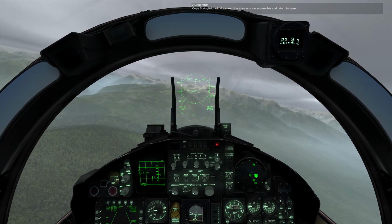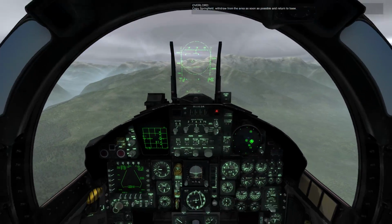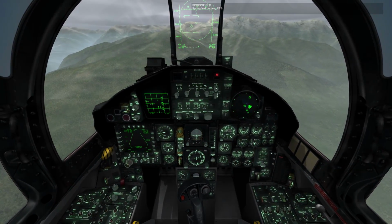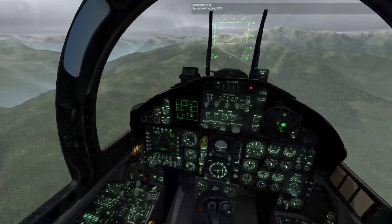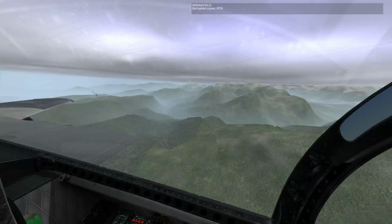Over here, we actually experienced some fluttering. We don't have an asymmetrical load, and we're actually not flying that fast, so this was kind of weird. Springfield copies, RTB. But if you pull the throttle back, slow down, the fluttering goes away, and everything's back to okie dokie hunky dory again.